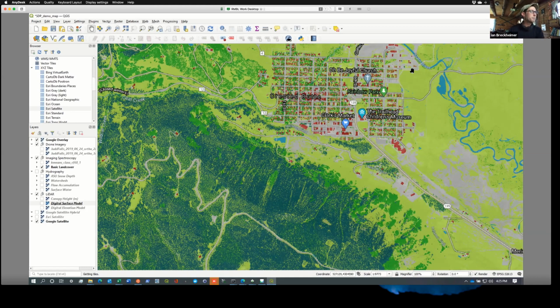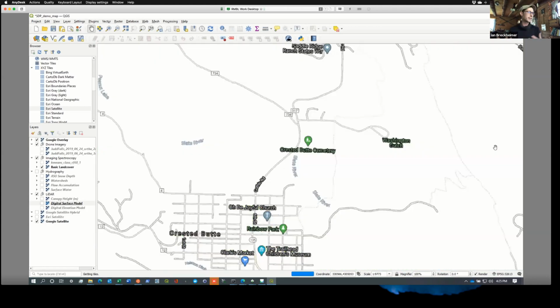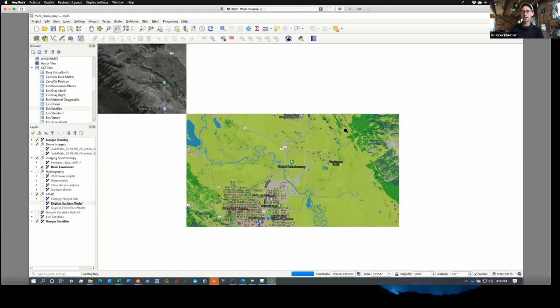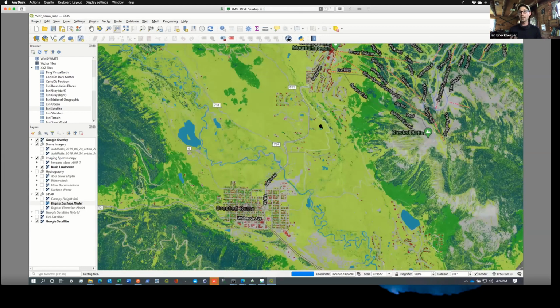So using this imaging spectrometry data, we've been able to make a really high resolution land cover map that covers the entire upper Gunnison Basin. And that's really useful for, say, Jessica, who's interested in lynx. Lynx really specialize in conifer forest habitat. So now we have a map of where all the conifer forests are in the entire upper basin. But we're not actually done with this yet.